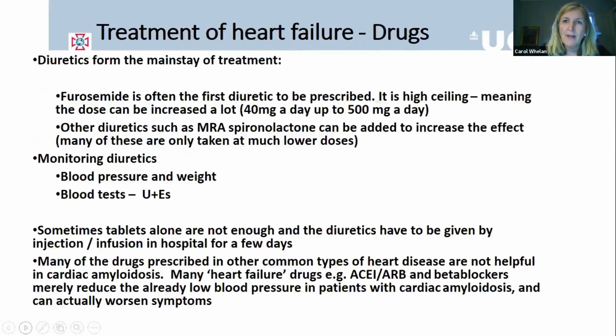So we've heard from Caroline about how amyloidosis can cause heart failure. And we know that for many patients with heart failure, they become breathless and they develop fluid retention. And so to treat that fluid retention, so build up of fluid in the legs or even in the abdomen, in the lungs, we typically will use diuretics or water tablets. And furosemide is the most common diuretic that we prescribe. And we can start off at a low dose of, say, 40 milligrams and increase up to a huge dose of even 500 milligrams a day.